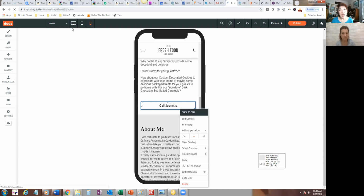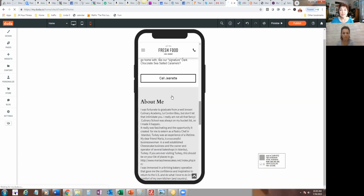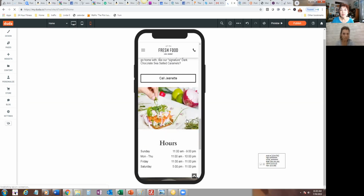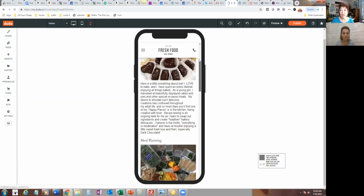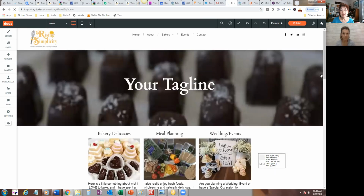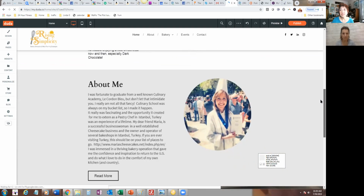And that's true for anything on the mobile site. A lot of times I will hide things because I call the mobile kind of a Reader's Digest version of your website. Mm-hmm. Sometimes if you have a lot of content on your website, it may be overwhelming to somebody on their mobile. So there may be certain things that you have on your desktop, like maybe it's the About Me. Maybe that is nice on the website, but you don't want this to show up on the mobile. So again, if I right click on it, I can hide that on the mobile. So now it's a little bit more concise about what I have on my desktop or on my mobile phone. But if I go back to the desktop, it's still there. And that click to call button is missing.